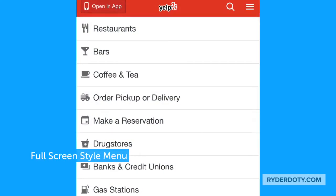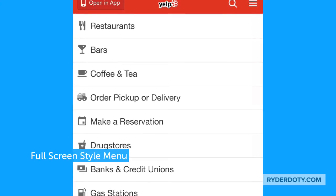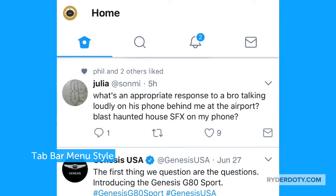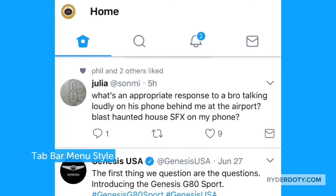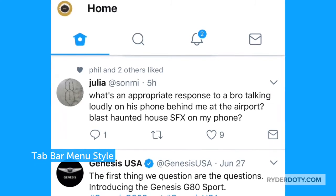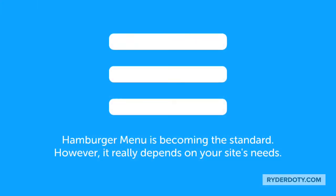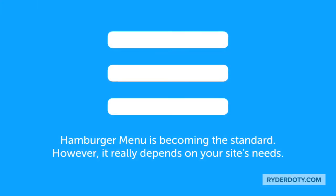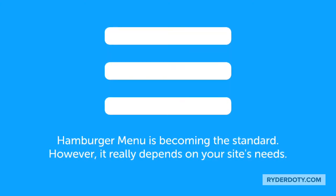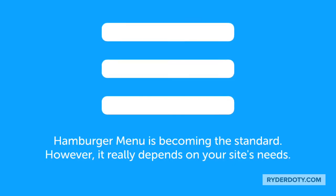Another option is a full screen style menu. Yelp.com uses this for their website. The last mobile menu style is called a tab bar style and is used by popular sites like Twitter. While the hamburger menu is becoming the standard for mobile web design, it really depends on what your site's individual needs are to choose the right menu style.